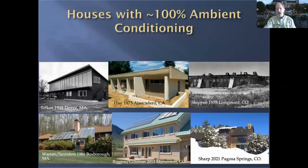Paul Shippey's house in Longmont, Colorado is earth bermed for reduced losses and has a bead wall system on the windows on the south side, where insulation is blown between two glass panes to reduce losses. Carl Warren built a Norm Saunders design back in 1986, and that house has remained between 65 and 75 degrees Fahrenheit for all these years.